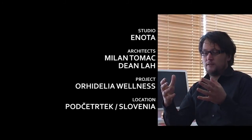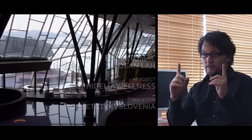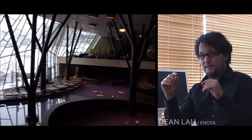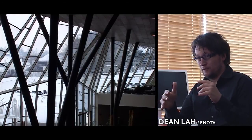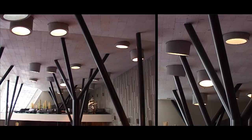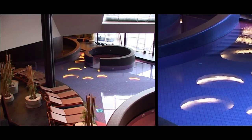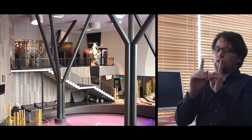In Orhidelia, we wanted to have a lot of supports on the roof, because then the roof could be thinner and more light could come in, because we wouldn't lose space for the roof. It would be cheaper. The investor would be more happy. So if you look at the plan of Orhidelia, you see that there is a regular grid of triangles on the roof, and we have a lot of supports.